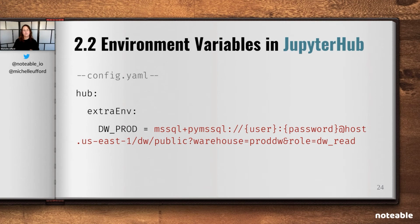There are several different ways we could set up our environment variables. We're going to look at how to do it using JupyterHub's config.yaml file. This will make any of the variables we define available to all users system-wide. In our example, we want to make the connection string information for our production data warehouse easily available. Now we're just going to add this one connection string, but in reality, you might want to also add your dev and test environments or any other database systems that your users frequently connect to.